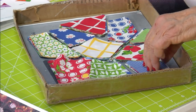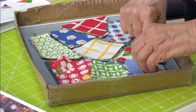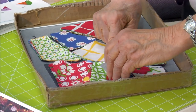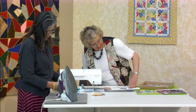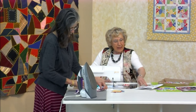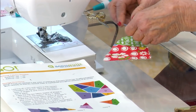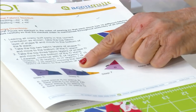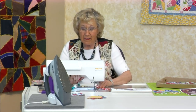And so now you're just going to go ahead and pick up C. I'm just going to do one, and you're just going to take it and flip it right sides together. This is C, and that says step 6. I want you to notice that you are going to press both of your seams toward A.